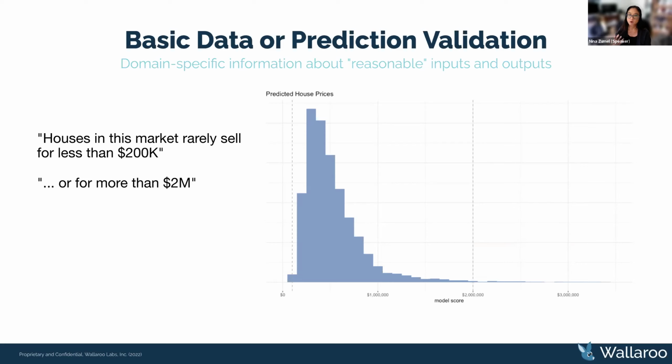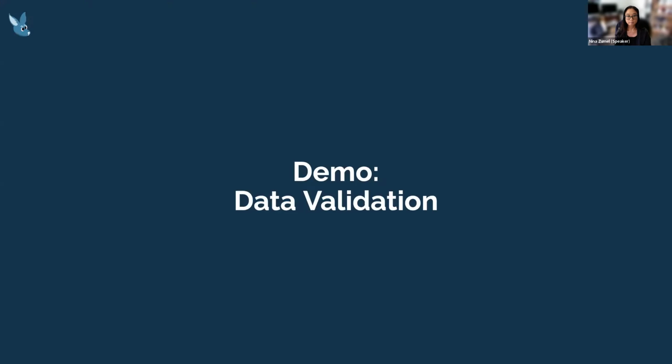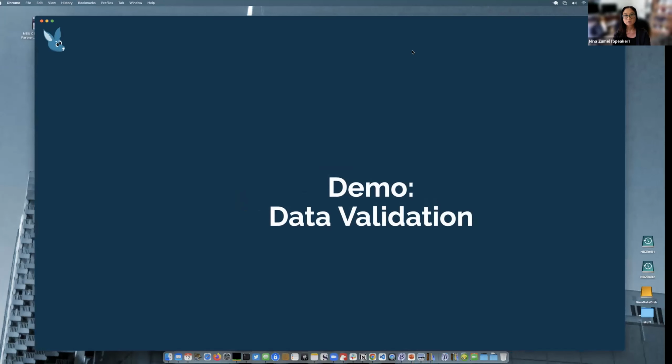And furthermore, if the model begins to start predicting atypical prices at an unusually high rate, a high frequency, then we might like to actually alert a responsible person that, hey, the model is doing a lot of weird out of range predictions. So we would like to go check on the model's health, on the system's health, maybe intervene when that's necessary. And we can take a little break from the slides now and see how that works in Wallaroo.